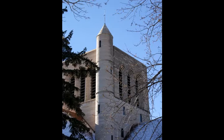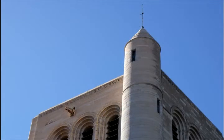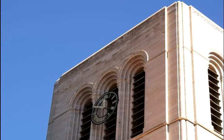And the first tower that we're looking at here is the tower at Shove Chapel. A little background: Shove was designed by Pueblo architect John Gray in the Norman Romanesque style. It was completed in 1931 and even at that time cost over $300,000 to make, but it did employ a great many people in town during the early years of the Depression.